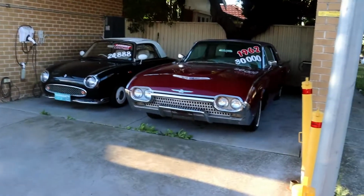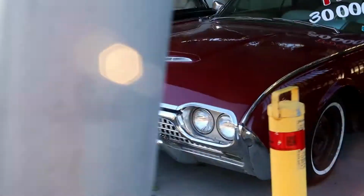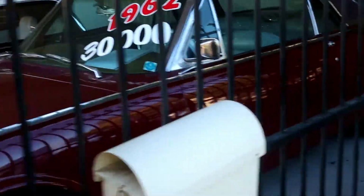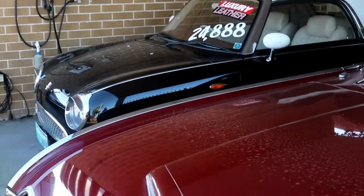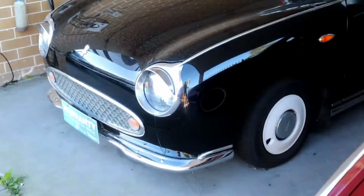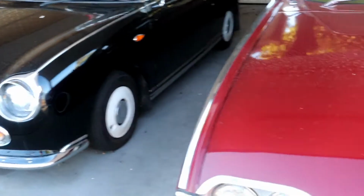So we're at this place called Heartbeat Cars, and they've got a lot more interesting Japanese cars than the GTRs and stuff. So I'll start with what they have here. We have a Figaro and some sort of Impala thing. A Thunderbird for 30,000, and a Figaro as well for, oh well, 25,000, and that would be amazing to drive. That'd be such a fun car.